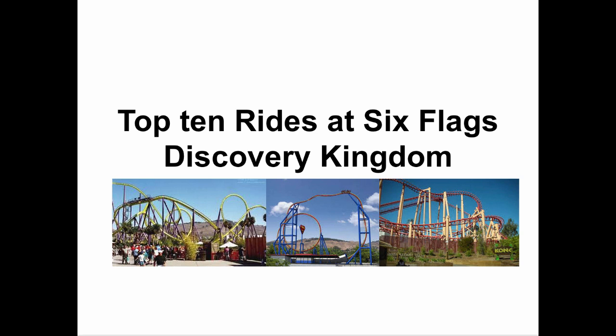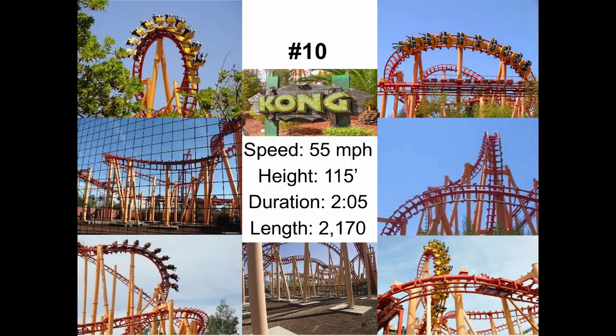So, yeah, this is the top 10 rides at Six Flags Discovery Kingdom. And let's get started. Number 10 is Kong. And this is not a very good ride. It's a Vekoma SLC. I mean, I don't think that Vekoma SLCs are that bad. Actually, I think they're terrible. This one's really, really bumpy. There's nothing to say about this.